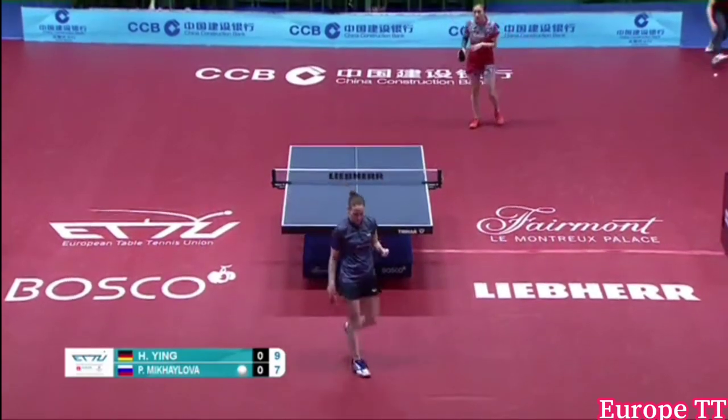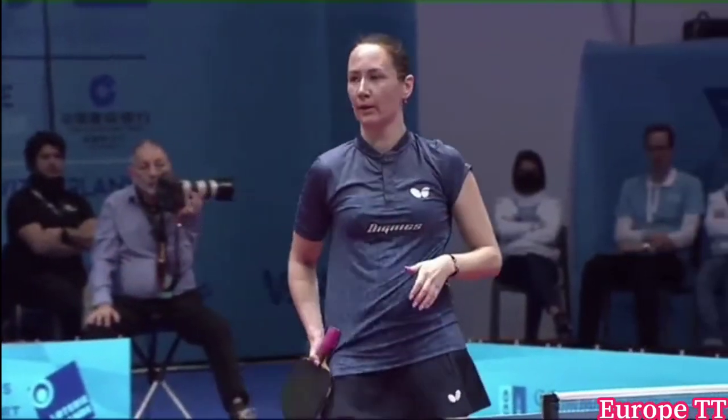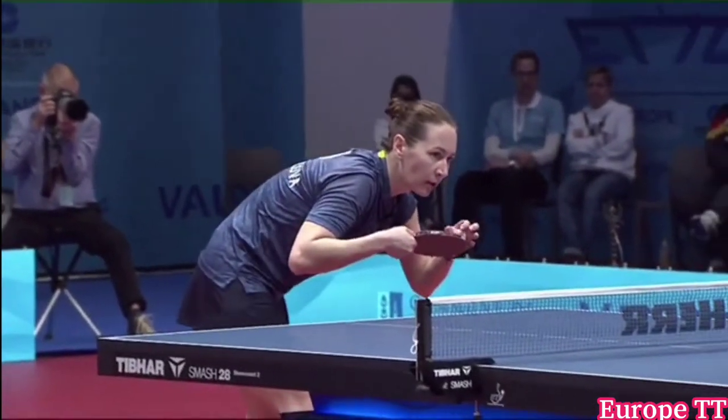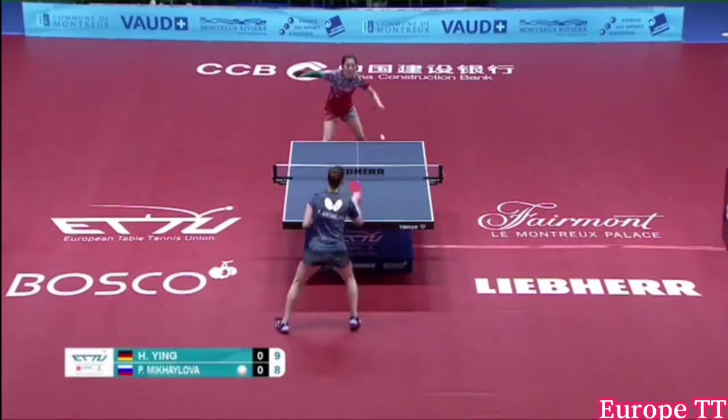Now we have it with the backhand. It popped up. She picks out the right one and eats it up. Both players sussing each other out. They haven't played each other in 7 years on the international stage.